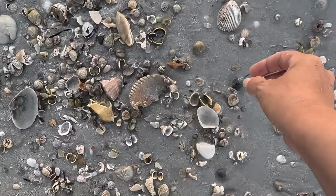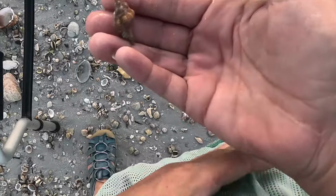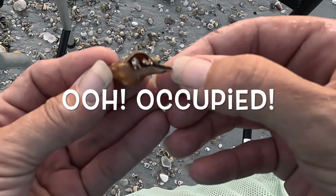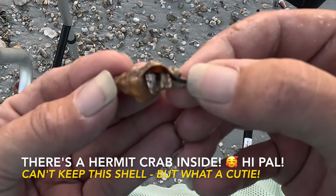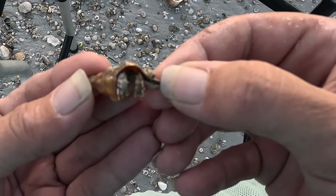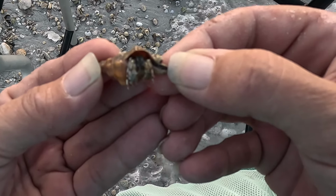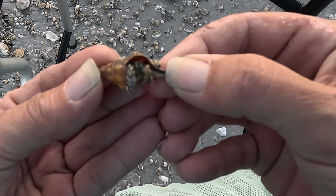Oh, sweetie. There's what I was looking for. A beautiful little horse conch. Uh-oh, he's occupied. He's got a hermit crab in him. Hey, buddy. You want to come out and say hello? Don't be shy. You can come out. It's okay. I won't hurt you. I would never hurt you. Hello, little friend.